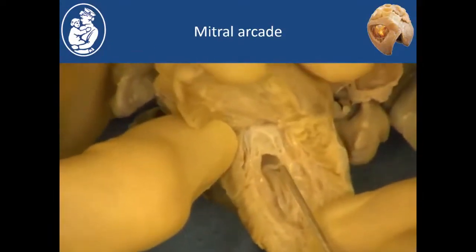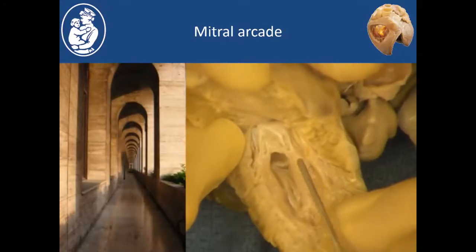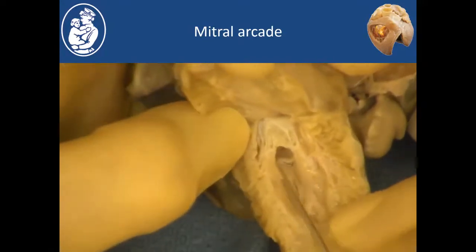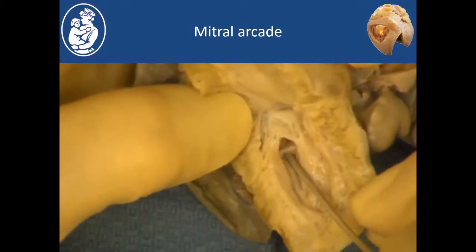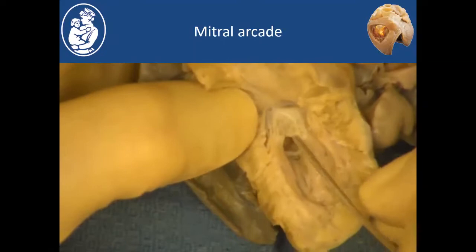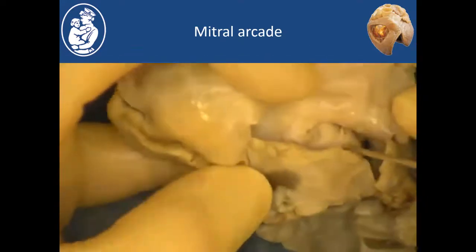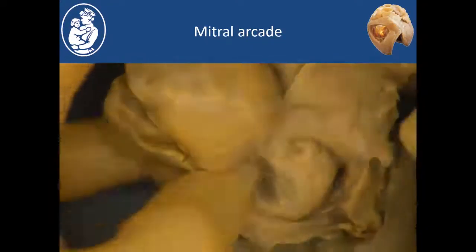It's called an arcade because it resembles the architectural feature on the side of buildings with an arch for a roof supported by two columns on either side. So this is a typical arcade valve. Notice the posterior leaflet back here, but also between the two papillary muscles with very thick free edge, cannot coapt with the anterior leaflet so that there was a very large central regurgitant orifice. The left atrium in this patient is markedly dilated, consistent with severe mitral insufficiency.